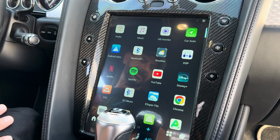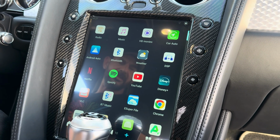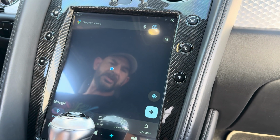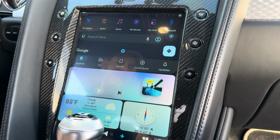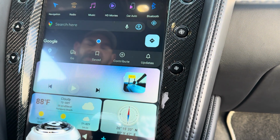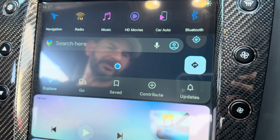Also allows you to get a SIM card, a GSM based SIM card, and you can have full internet connection always. And you know, you could use whatever apps you want. If you want to use the built-in Google Maps, you could use that. You could use Google Maps through CarPlay or Android Auto. You have your weather here, Pompano Beach. This is where we are. So you see this beautiful layout. You can adjust this, modify this as well, and customize the background and the layout.